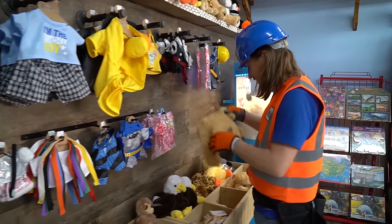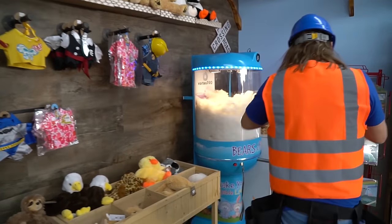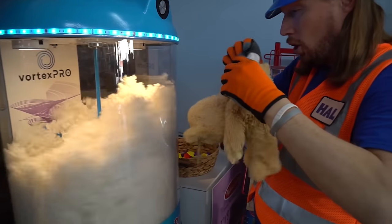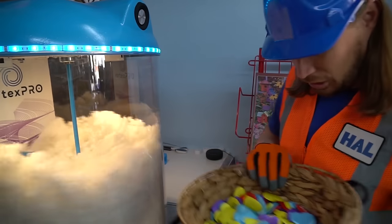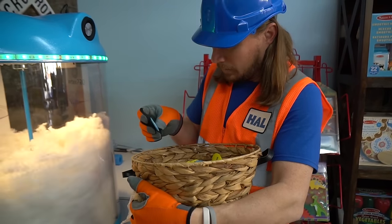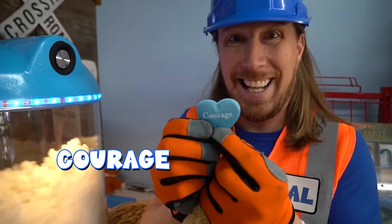Maybe a bear. Yeah, I think we're gonna make a bear. Come on. Come right on over here. Let's see here. Let's get some of these out. Oh, nice. First off, it's gotta have a heartbeat. So we get to choose a heart. Ooh, I like this one. This one's cool. It's blue, one of my favorite colors. And it says courage.